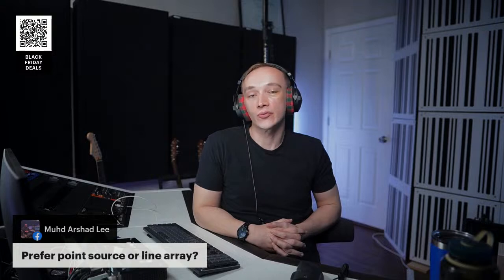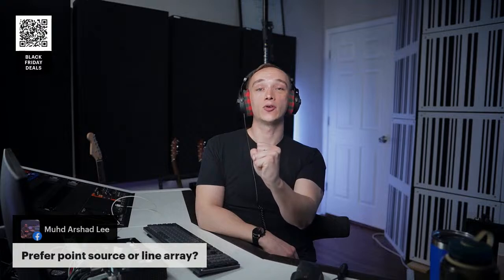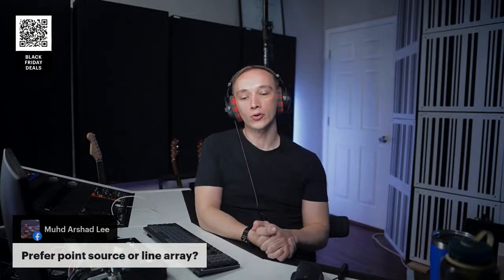Basically, a point source would be the most basic type of speaker, which is just a source where everything comes from a point, right? So, in a theoretical world, the sound would go out in every direction evenly at all frequencies. In the real world, a point source is generally going to be kind of directional at some frequencies. So the lower frequencies might go out in every direction, but the higher frequencies might be more directive.